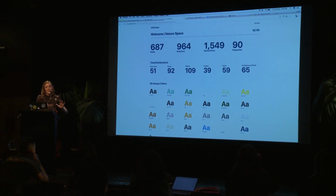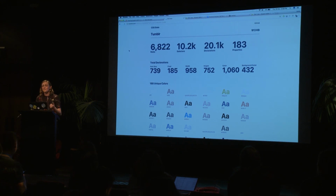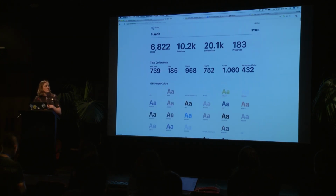I would love for you guys to have a look at some of your own sites and how they stack up. And if you've managed to make one that's smaller, which is as complex, please tweet me and tell me. I would love to have a look. That's for a 4,000-page website. Yes, thank you. Because, would you believe, Tumblr, a blogging platform, the CSS is nearly a megabyte. How? 188 unique colours? Stupid.